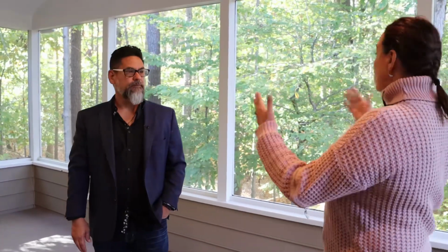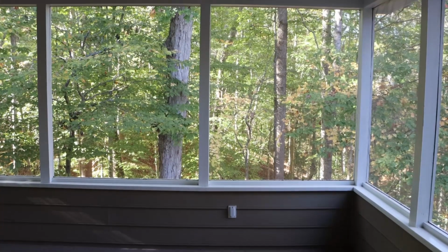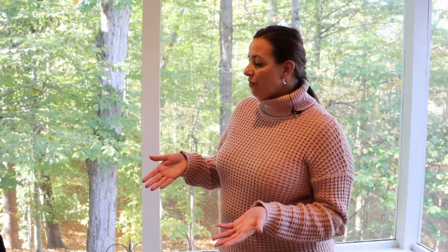And then we're right off the master suite as well as off of what I would arguably call the family room. Correct. Yeah, that's really cool. And it's super private. They used to come out here and watch the birds and watch the deer. The same deer kept coming back, so they had named a few of them. They have the bird feeders throughout, and it's so private. You can see the neighbors, but they're not on top of each other.